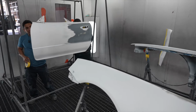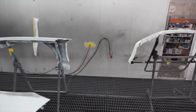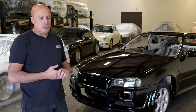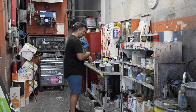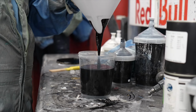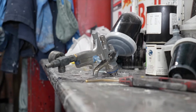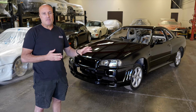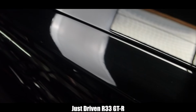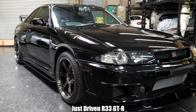Being that this is the deepest black, solid black that you'll ever see, it's Autobahn's special black configuration, and it is the deepest, richest black I've ever seen. It's one of my favorites. I've had a few cars painted by Autobahn using this special formula that's their own special formula of black. My God, you can't get any blacker than this.